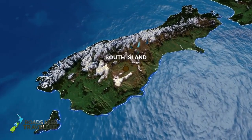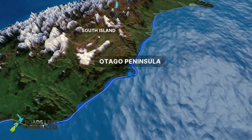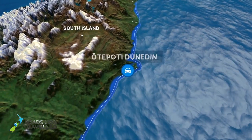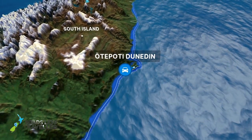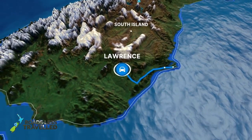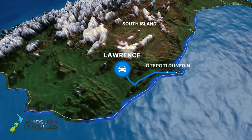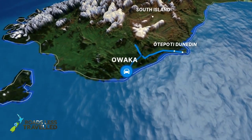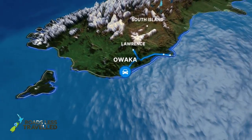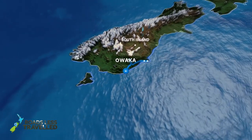First up, the boutique city of Dunedin on the stunning Otago Peninsula, where you can experience everything from luxury castles to baby blue penguins. And then we head to the historical town of Lawrence, hoping to strike it rich on the Clutha Gold Trail. And we complete our trip at one of New Zealand's hidden gems, the Catlins, boasting rugged beauty and extraordinary wildlife.